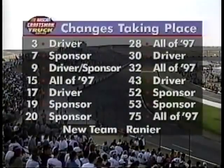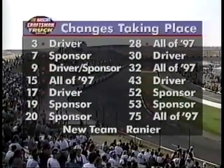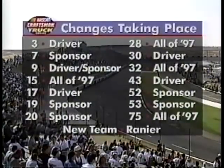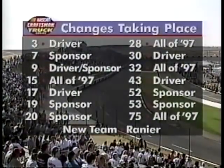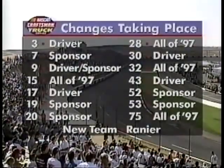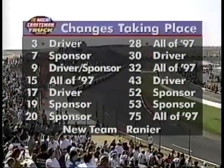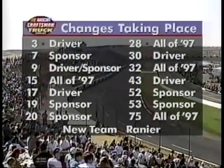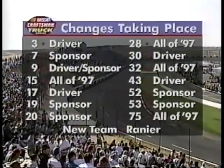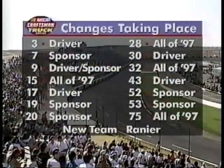The 43 is expecting to announce a driver change with Rich Bickle leaving Richard Petty's operation to go over to the Darrell Waltrip Motorsports. It's likely that the 30 and the 43 would be involved in that. The rumor mill certainly, although no confirmation whatsoever, sounds fairly accurate and excited about Jimmy Hensley moving on to Richard Petty's truck next year.